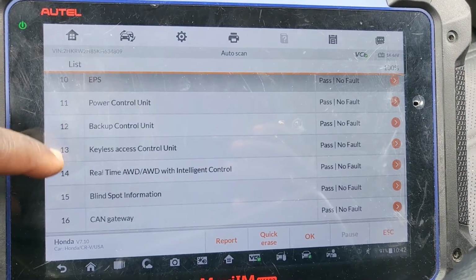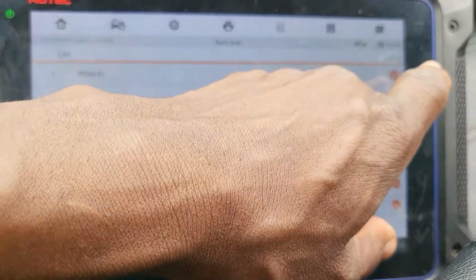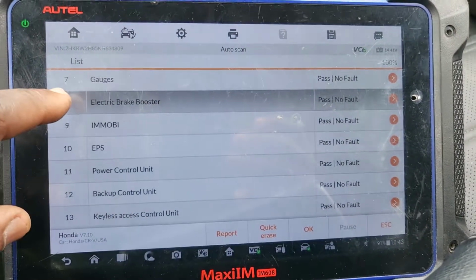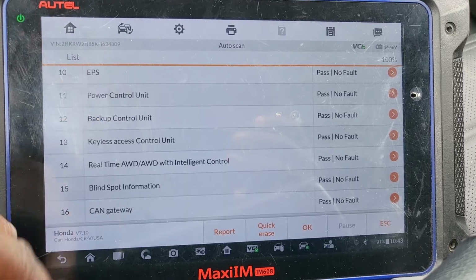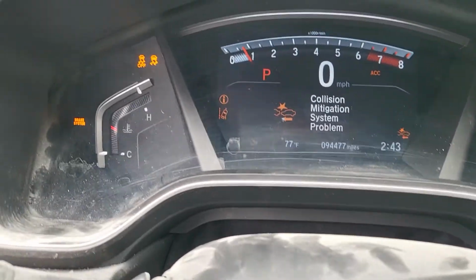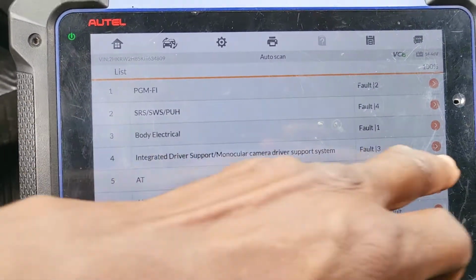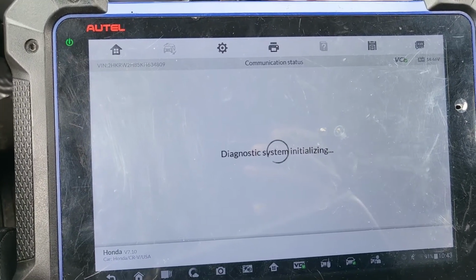Parking brake. That's gonna be under the ABS. There's no fault there. Electric brake booster. I'm not sure about it, but we have a lot of codes here. Collision mitigation, the slippery. This is just an idea where you need to look. This one here, we have a couple of codes for lane departures.